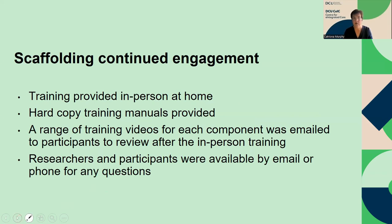There was also scaffolding required for continued engagement. So we provided training in the home at the time that the technology went into the house. We also provided hard copy of training manuals, which were quite detailed, so that people had a chance to read those in advance, and then they had those later on for themselves as well. We also provided some training videos for each individual component that was in a person's house. And they were emailed so that people could review those after the training if they wanted.